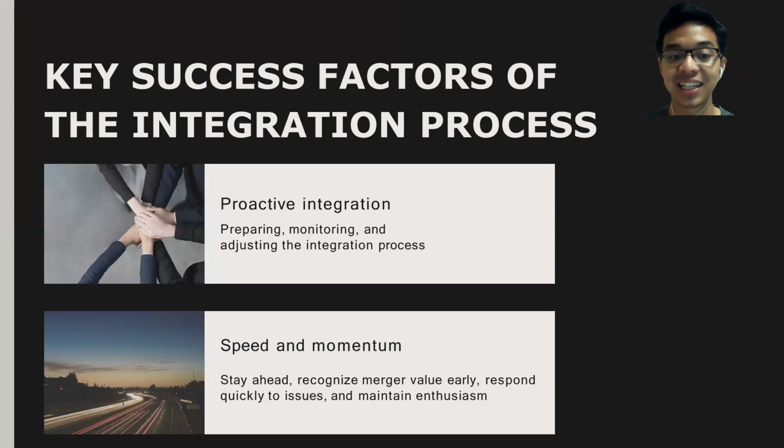First thing first is people, and the other is proactive integration. When they have a sufficient amount of people, they prepare well for the integration. They also monitor everything and adjust everything in the process. So they actively try to make sure that all things will go well in the next 6 months.